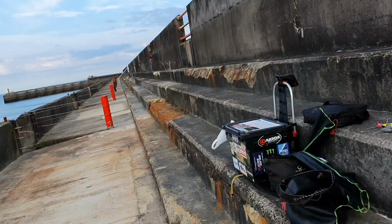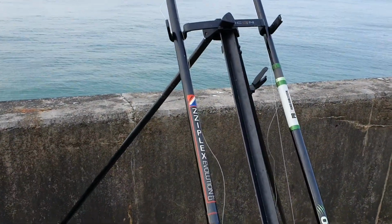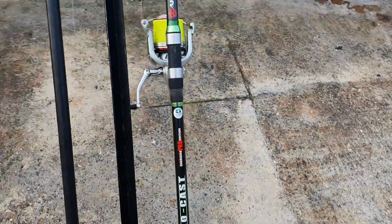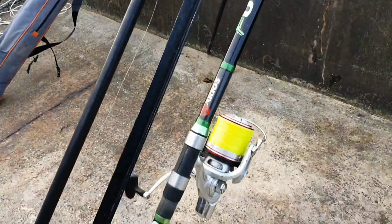Rods wise today, I don't normally do this, but I'll show you what rods I've got. I've got my Plaice CT with a 7HT mag, and then an Achios Fury FX420 with a Dow Surf.